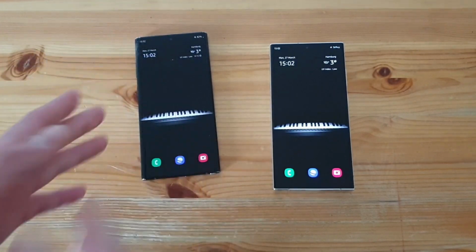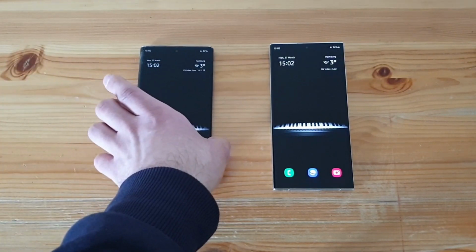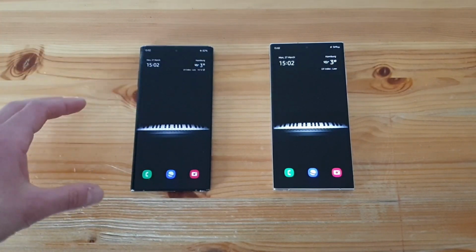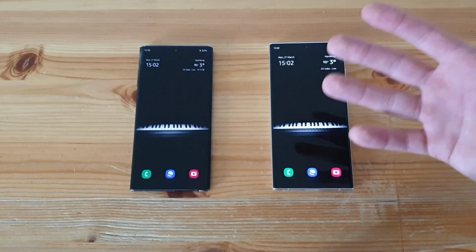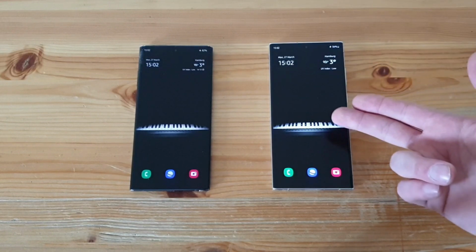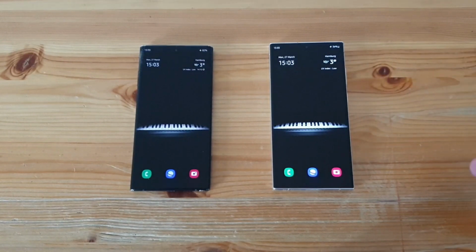So stay on Android 12. It is not bad. It is one of the best Android versions I've ever seen, but you won't see anything else than Android 12 anymore. This is the biggest difference, but it doesn't make a big difference for everyone. If it does matter you can definitely upgrade to the S23 Ultra. But if you don't care at all, then this won't be a big difference for you.